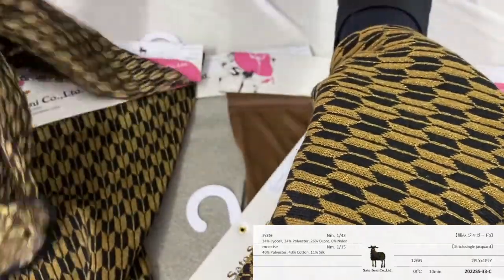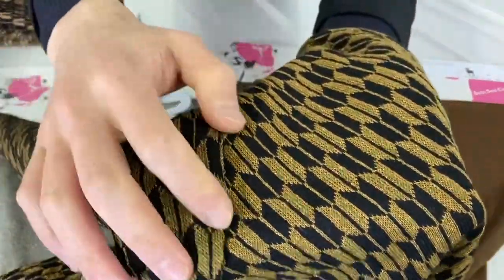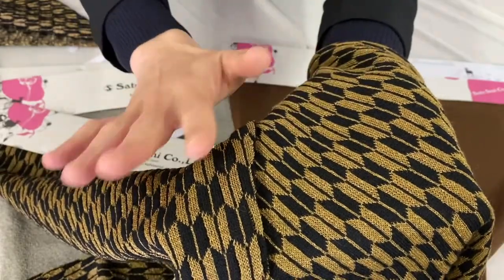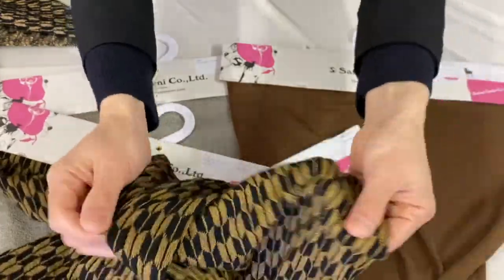So please have a look at the difference between Andle. This is the difference. We have done completely the same patterns, but we changed the yarn. We use a different yarn each. Yes, please choose what you like.